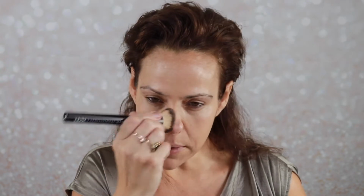It does have a slight scent, but I actually enjoy it. It smells fresh to me, not perfumey. But there are a lot of good foundations at the drugstore now. I would pick this one up if you're at Walmart.